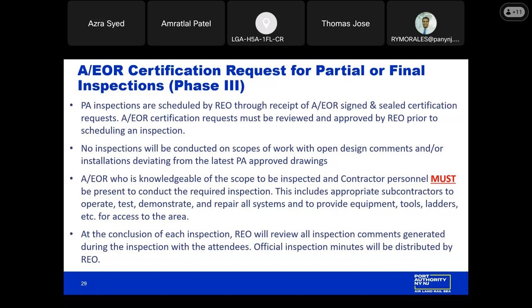We require that at an official Port Authority inspection, an AEOR representative who is knowledgeable of the scope of work be present during the inspection, and also any required contractor personnel which may be required to demonstrate any inspections or tests, and any subcontractors. So whether that be the elevator subcontractor to demonstrate the system and operate the cab. At the conclusion of each inspection, REO will review all inspection comments and issue official inspection minutes.